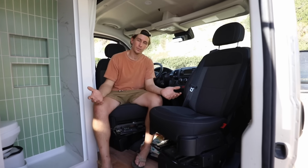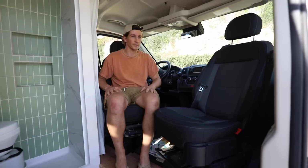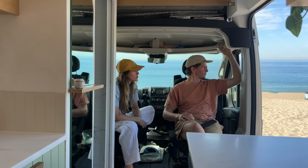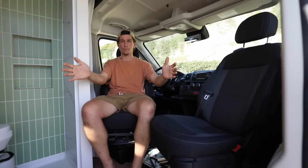This area is probably my new favorite area. Probably my favorite upgrade for this van. Pretty simple, a lot of people have it, but this is our first experience with it, and it really opens up the space. You got a nice place to hang out and kick back, you know, watch the views out here. Both of them are factory swivels. Obviously you got the shower right here, but it's still quite a bit of room this way.